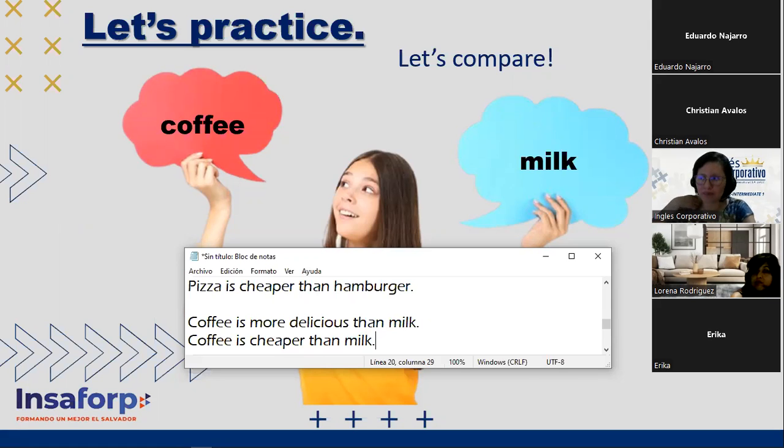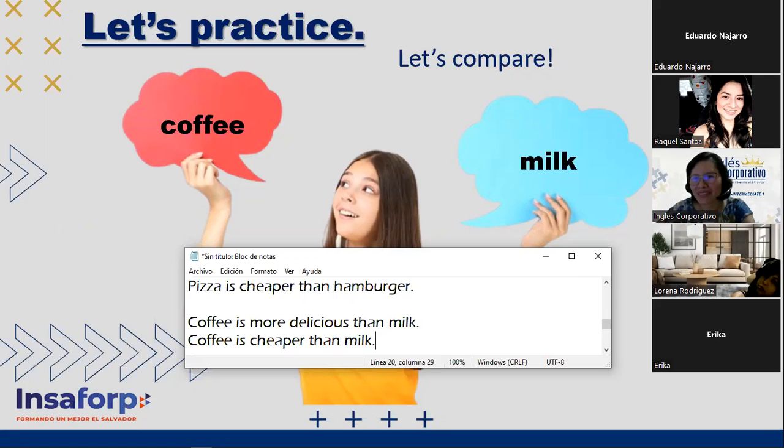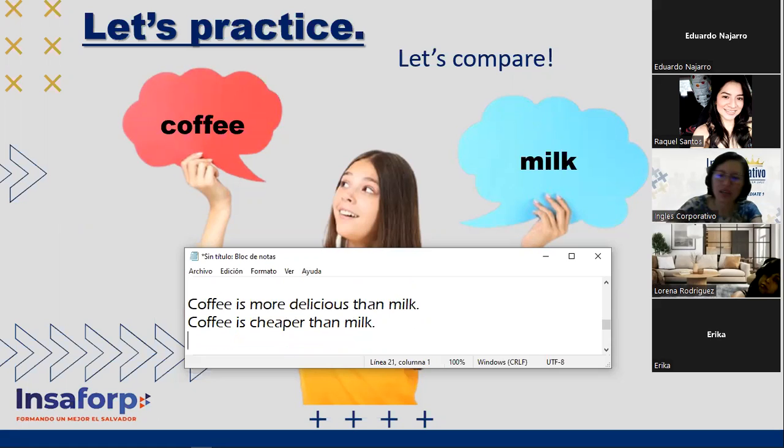Dígame, Cristian. Se equivocó, no. Dígame, Raquel. Milk is healthier than coffee. Ah, ok, perdón. Hello, hello. Sí, ya le escuché. Milk is healthier than coffee.